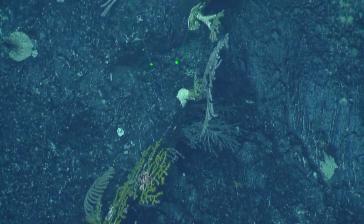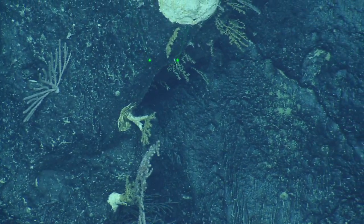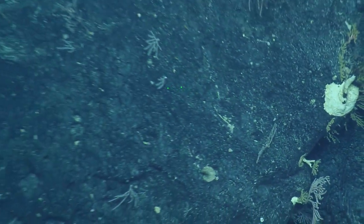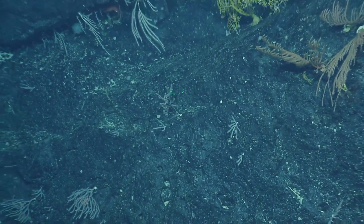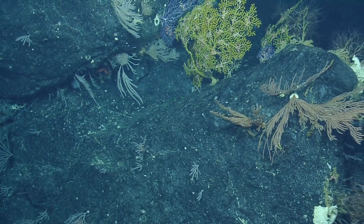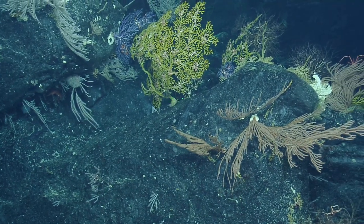Oh. Ooh. Not happy. Not happy. Yeah, so some of this yellow is plexorid, some of it is acanthogorgid. Another Faraday sponge. What is that? So pretty. Wow. So pretty. Can we zoom in on the purple?